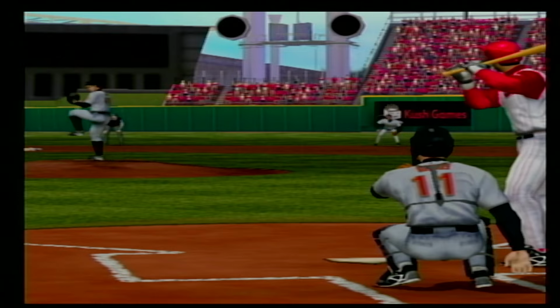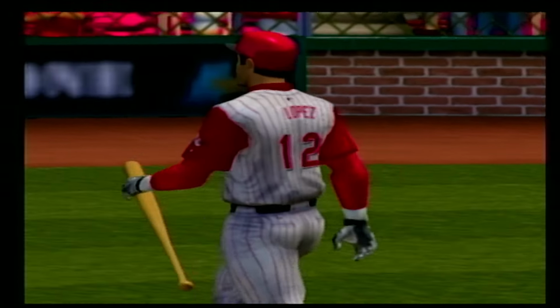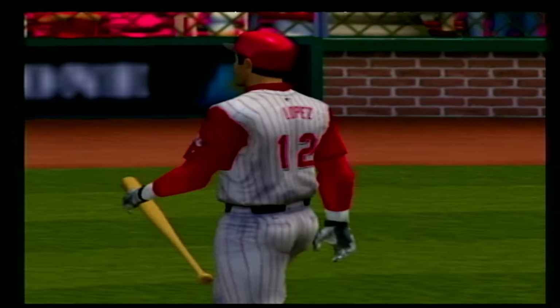The 1-2 pitch coming. Fastball, got him. 2 down. So he's looking dead red. He got the fastball, but he could not make contact. Jimenez will dig in now. Switch hitter who bats left-handed. Bases empty, 2 down.